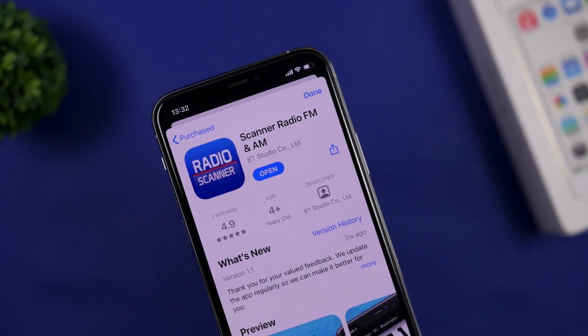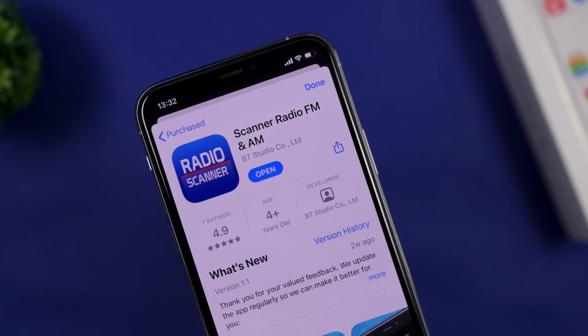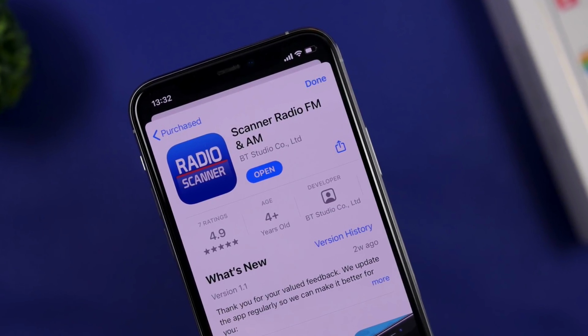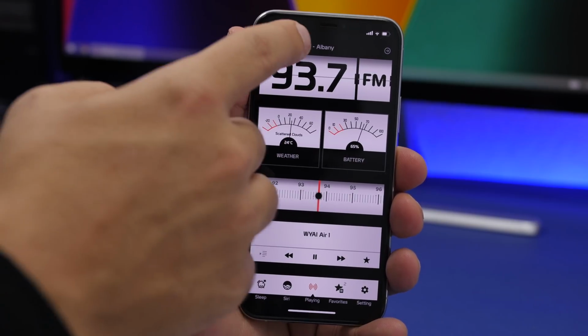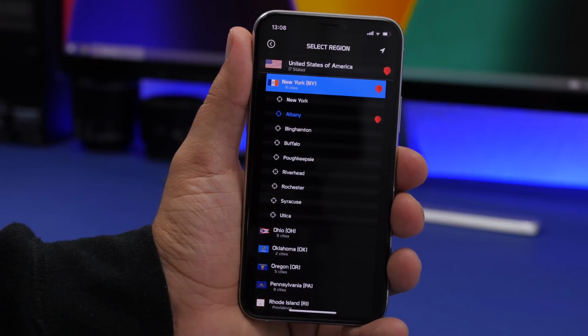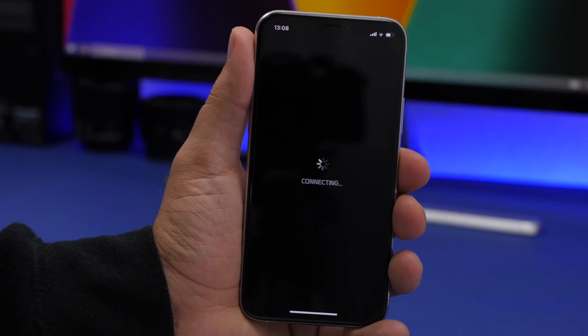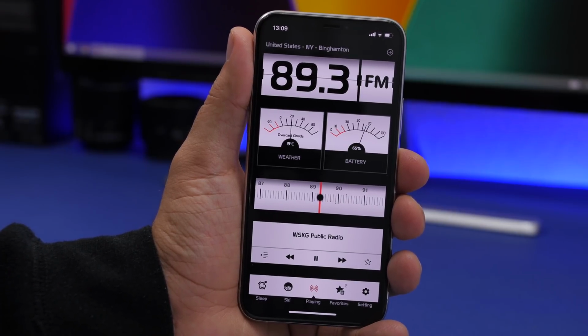Next up is Radio Scanner. Now this one is really cool. It allows you to listen to radio in any place you want. All you have to do is just launch the app, and of course you can change here between different states and different countries. From here you can choose any state, any city you want, and it will find the local radios for that state or that country.